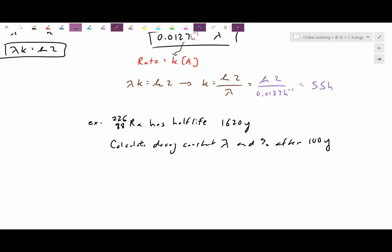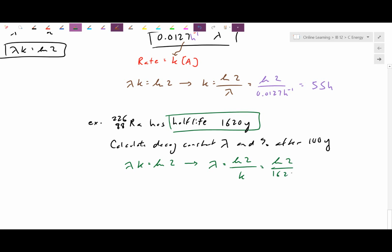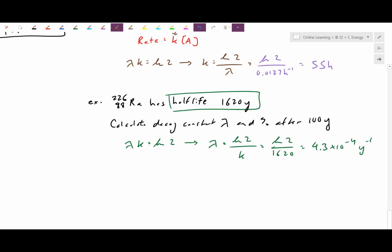In this case, the first thing I would do, because they already give me the half-life, is find the decay constant. If lambda times the half-life equals ln 2, let's figure out just what lambda is. Lambda is ln 2 divided by the half-life, which in this case was 1620 years. So ln 2 divided by 1620 gives me a really small decay constant, 4.3 times 10 to the negative 4. This is going to be years to the minus 1, because again, it's in years. And now that we have this in years, I don't need to use half for a half-life and figure out how many actual half-lives have passed.